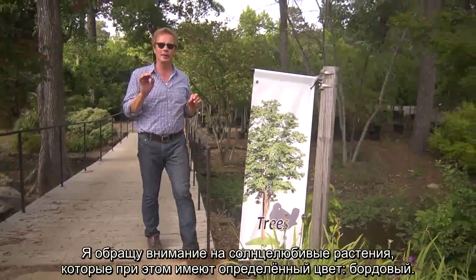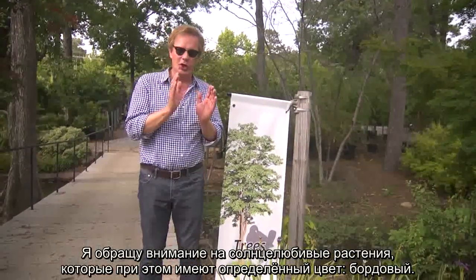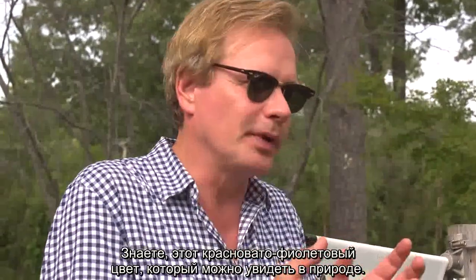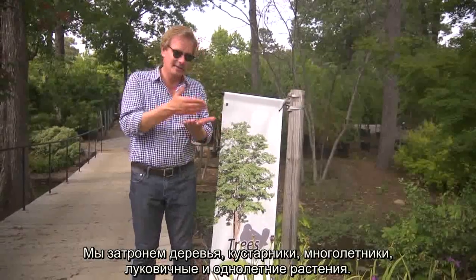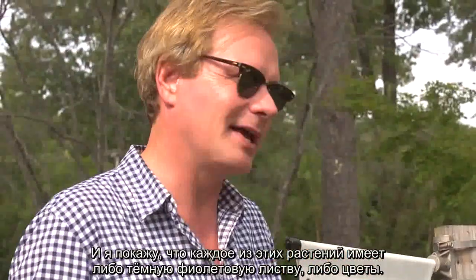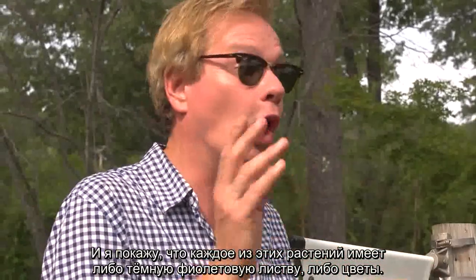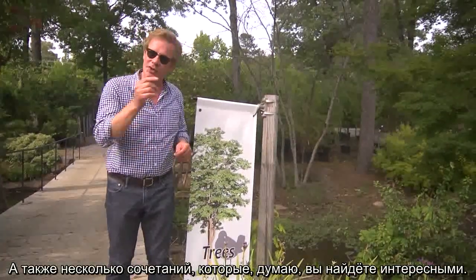I want to focus on plants that love a lot of sun, but also have a certain color, burgundy. You know, that sort of reddish, purplish color that you see in nature. We're going to go through the trees, the shrubs, the perennials, the bulbs, and the annuals, and I want to give you some examples of all of those that have purple, dark foliage or blooms, and a few companions that I think you'll find interesting. So let's start with trees.